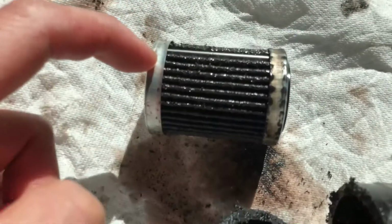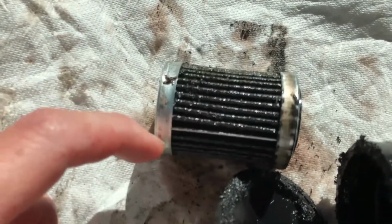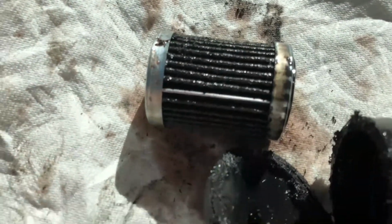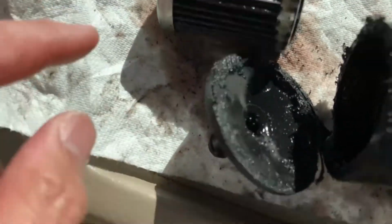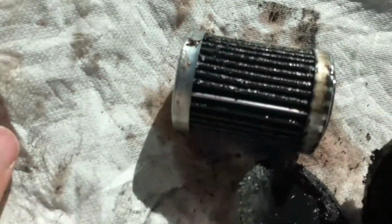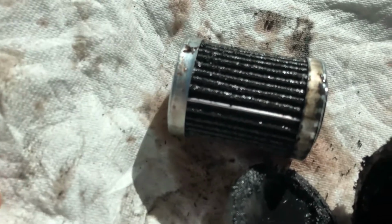That filter, it's a normal white filter paper, so you can see it's collected quite a bit of junk. I had to cut this thing open, so there's a lot of black plastic, so that's not debris, but the filter itself did quite a good job.